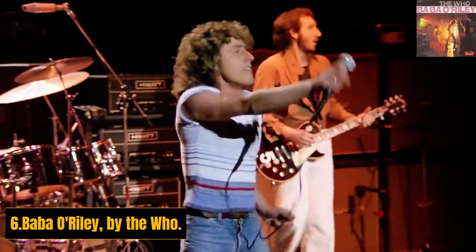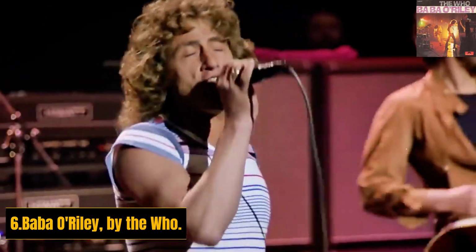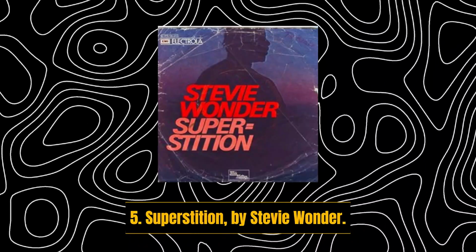At number 5, another keyboard becomes just as recognizable. This time, the machine matters less than the hands playing it. Number 5, Superstition by Stevie Wonder.